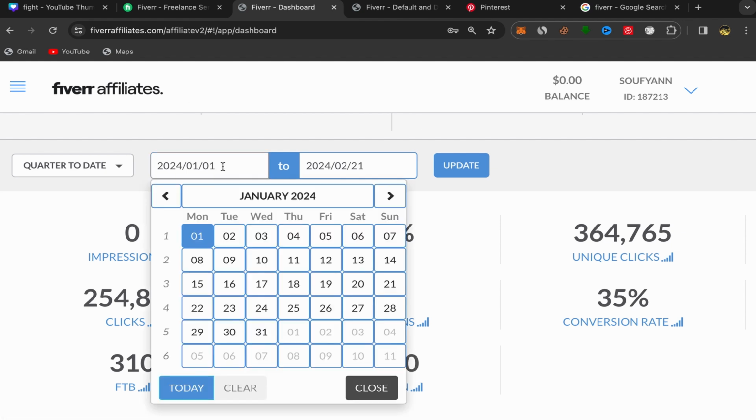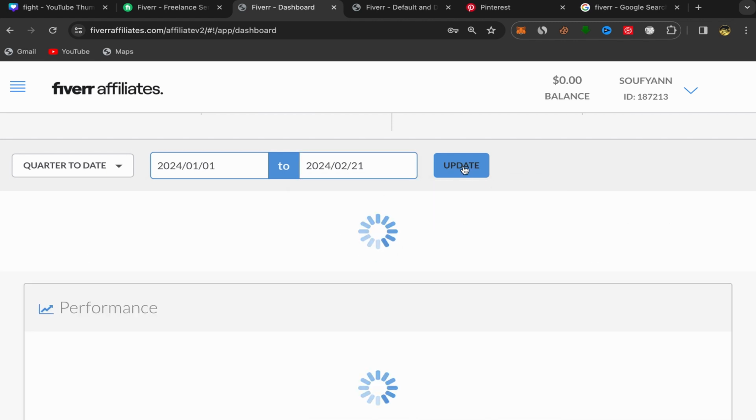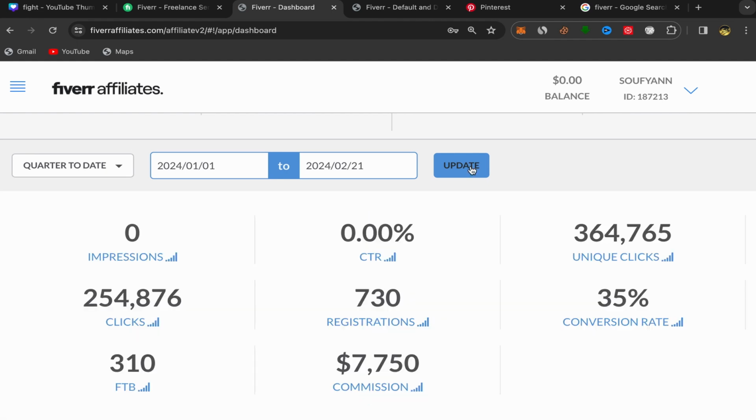I started this challenge from January 2024 until February 2024. Over here I will click on update, so let's update this page so you guys can make sure it's not fake. As you can see, numbers are still the same. For people who will ask why it's showing $0 in your balance, it's because I withdrew all my money to my PayPal account. So if you start this business, when you withdraw your money, it will show $0 here in your balance.